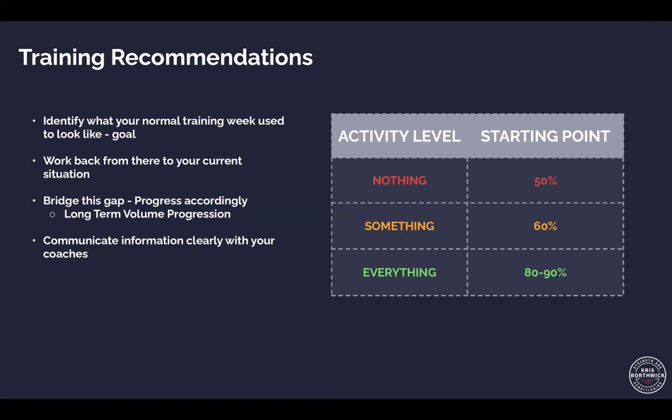Now that's again a conversation starter to have with your coach, so they can see kind of where you're at and how much you've been doing. But these are just guidelines that you can think about when having those conversations with your coaches.